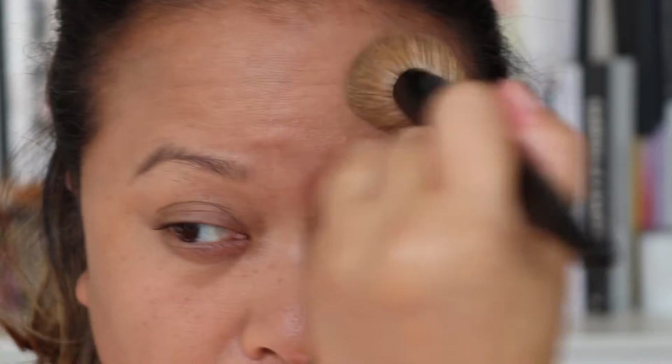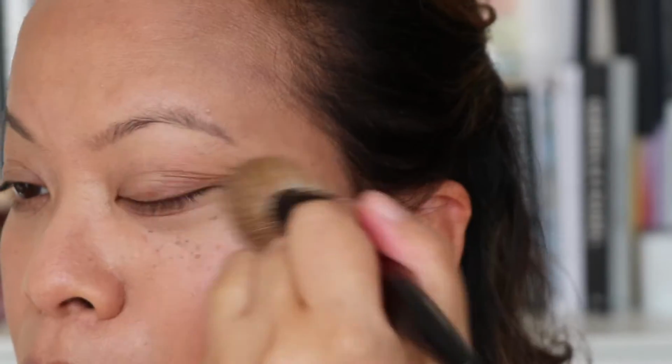Now I like a medium finish. Depends on my mood, but if it's a good skin day, I'll go light, so maybe one pump might work. But today I just want to get more of a medium coverage. That's all the product of 2 pumps. Now the smell sort of dissipates as you put it on.